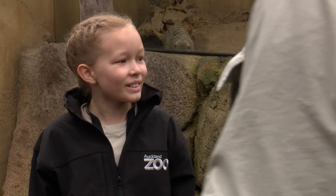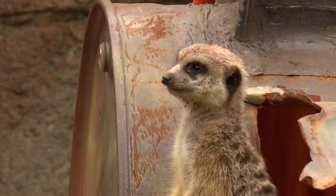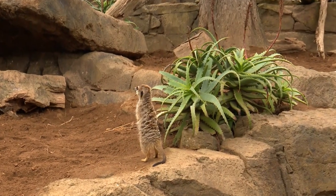Oh, that meerkat looks so cute standing up on its back legs. He's pretty cute, eh? When they're doing that, they're also looking for predators, so they're looking around for any danger that might be coming. But sometimes in the morning when it's quite cold, they just stand up and get the sun on their belly, and it just warms them up ready for the day.